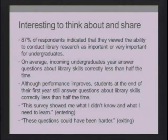And then I love this one from my exit. I admit I only got one, but I still loved it. Not only one comment, this was the only comment that said this. These questions could have been harder. That's what he said. She said.